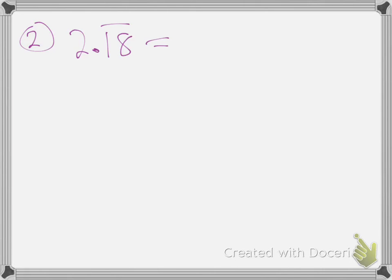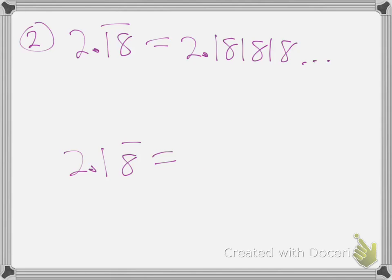It just keeps and repeats that. It repeats whatever's under. Notice the bar's not just over the 8. It's the whole 18, so it's going to be 18, 18, 18 forever. Right? They could do it like this, huh? This would be a different number, wouldn't it? That would be 2.1 and then the 8s forever. Everybody see the difference? So whatever the bar's on, that piece, however many digits, repeats, right?